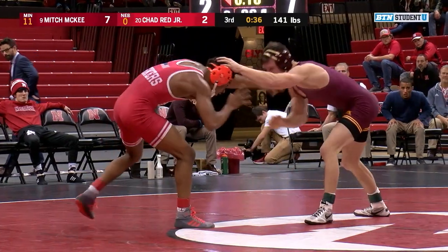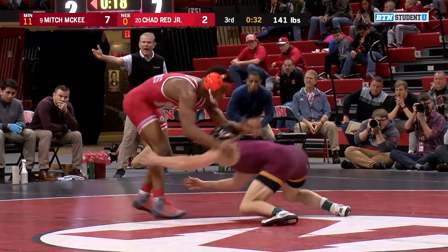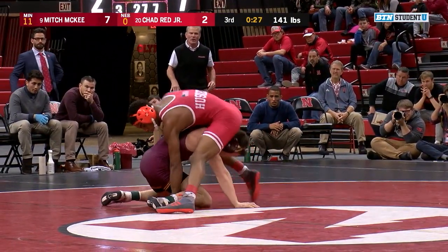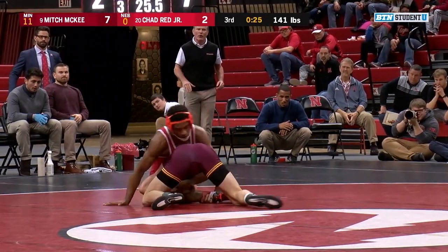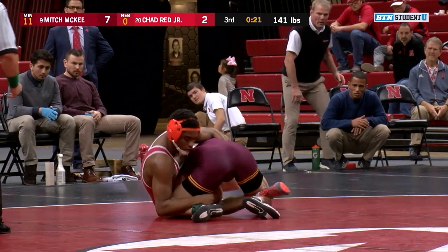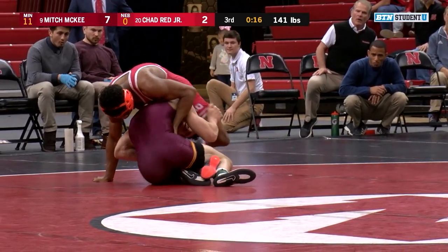McKee's looking to keep his hands inside. He doesn't want to let Red get through his hands to eventually get to his legs. He wants to get in on a shot, maybe not work to finish as much as just hang out on the leg, burn some of that clock, put Red on his hips here. He's going to be patient, take his time as the clock's now at 15 seconds winding down.